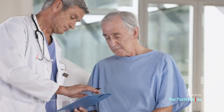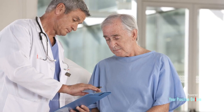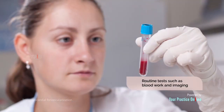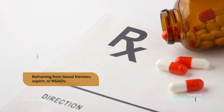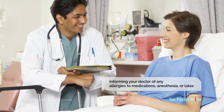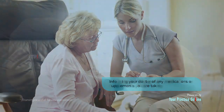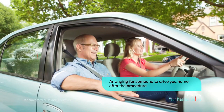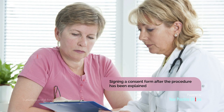Preparation. Pre-procedure preparation for transmyocardial revascularization may involve the following steps: a thorough history and physical examination, routine tests such as blood work and imaging, refraining from blood thinners, aspirin, or NSAIDs, informing your doctor of any allergies to medications, anesthesia, or latex, informing your doctor of any medications or supplements you are taking, refraining from solids or liquids at least 8 hours prior to the procedure, arranging for someone to drive you home after the procedure, signing a consent form after the procedure has been explained.